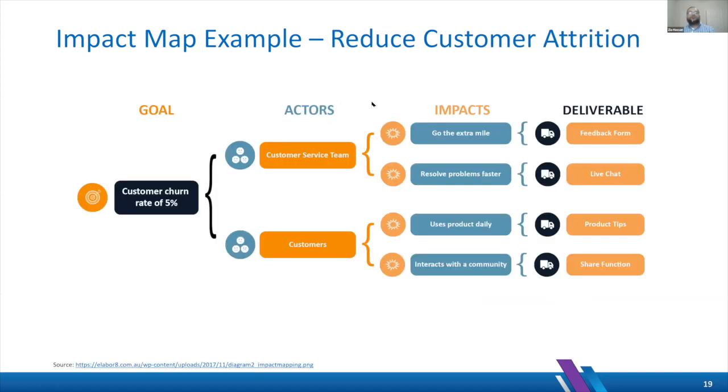Here's another one, reducing customer attrition. We want to reduce the customer churn rate down to 5%. A couple of the actors can be a customer service team and the customers themselves. The impact, the behavior change, is that the customer service team can go the extra mile or they can resolve problems faster. And to help with that behavior change, we can deliver a feedback form and live chat. These are some ideas aligned to the impact we want to create through the actors. And if we're focusing on the customer as the actor, then the behavior change may be that they use the product daily or interact with the community. And then the deliverable we can provide is a mechanism to share their thoughts and ideas. Or we create a tips page or something like that.